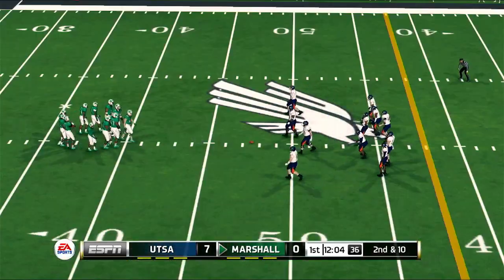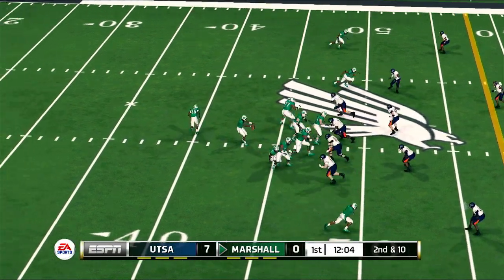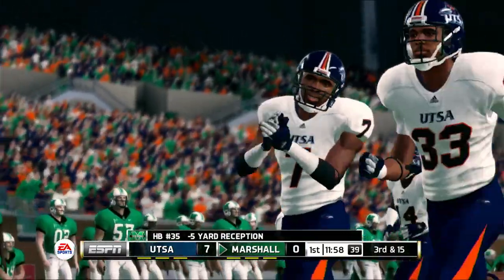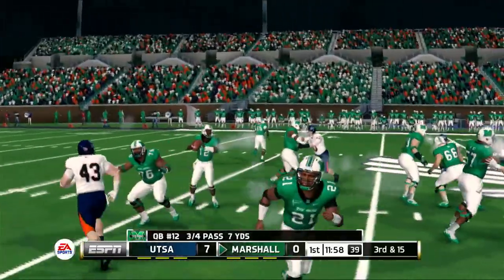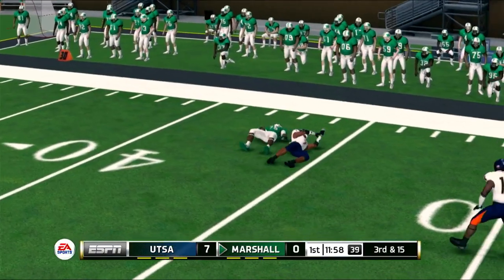From their own 48-yard line, second down. Tackled for a loss. Loss of five there. This defense is fast enough that they can create negative yards on completed passes. So the offense might want to consider that next time they try that play.